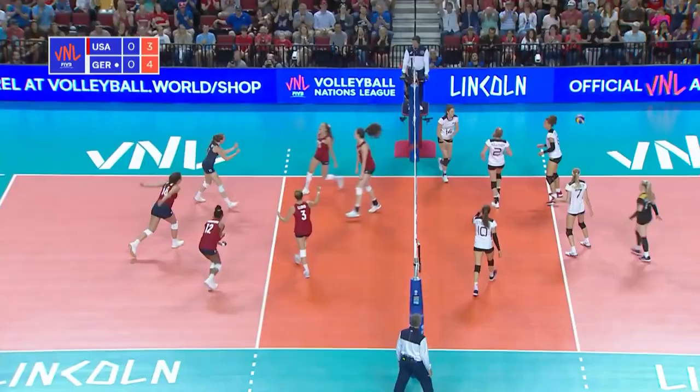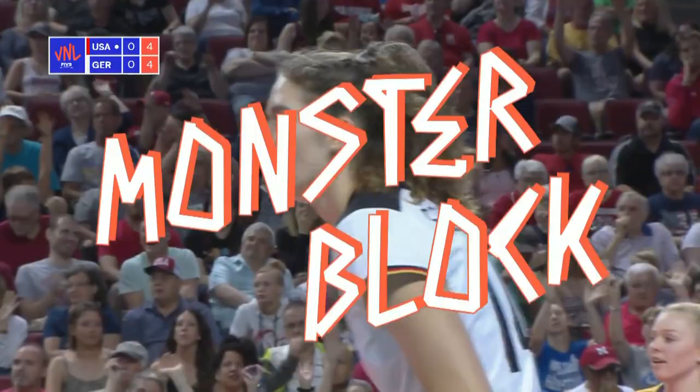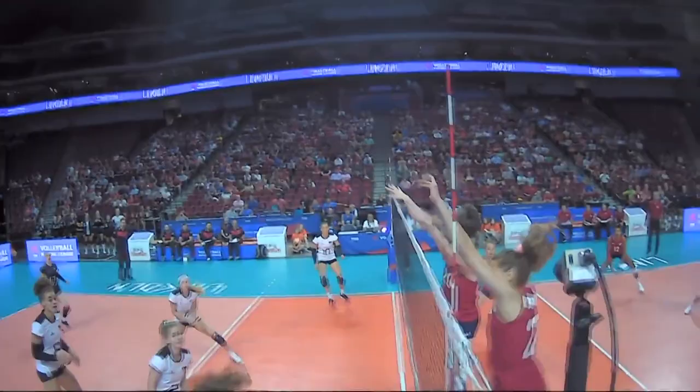Oh, that's a monster block from Kelsey Robinson. But that's off of a really good read in the middle. Dana Recchi watching exactly what Kessner was doing, got a good touch, he was then picked up, and then a super block from Robinson, a monster from her. Robinson with the serve.